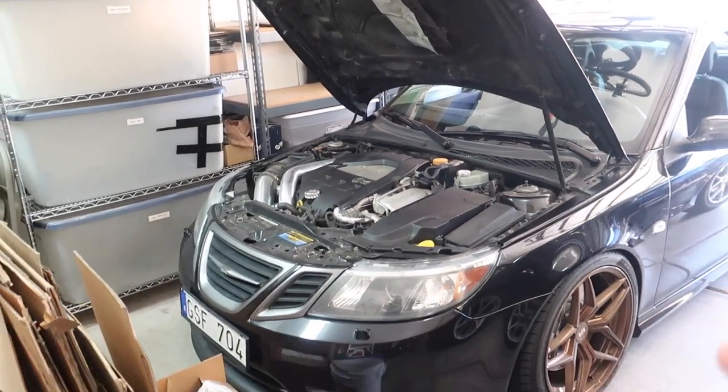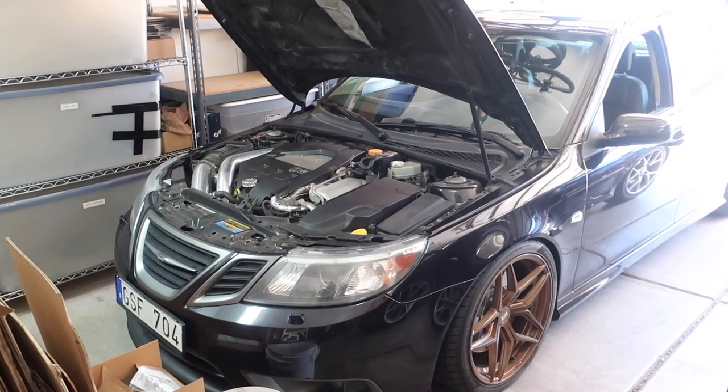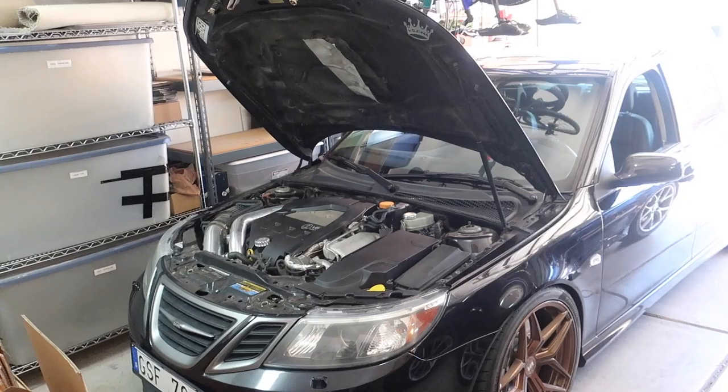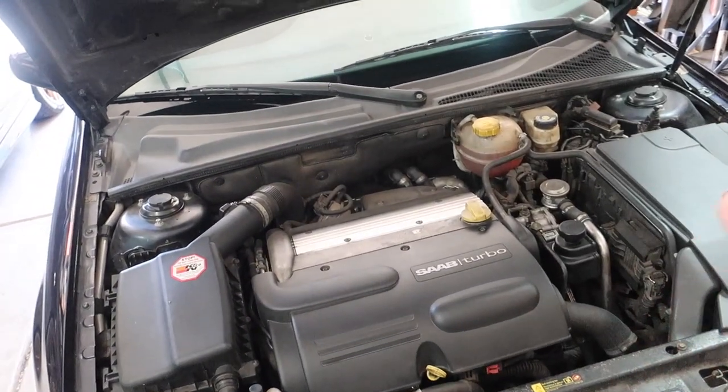So that sums up the Turbo X. Kind of sucky, but it is what it is. It could always be much worse, as I like to tell myself. Now moving on to this car.